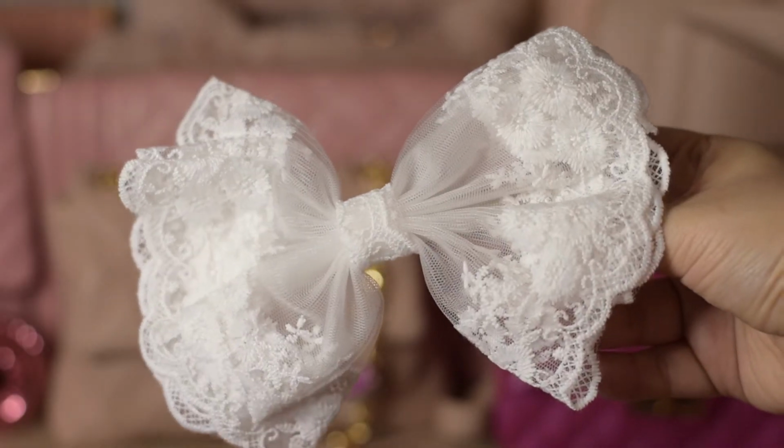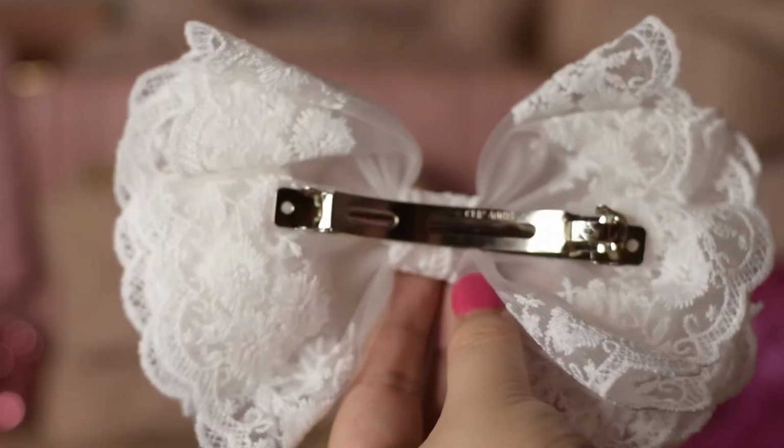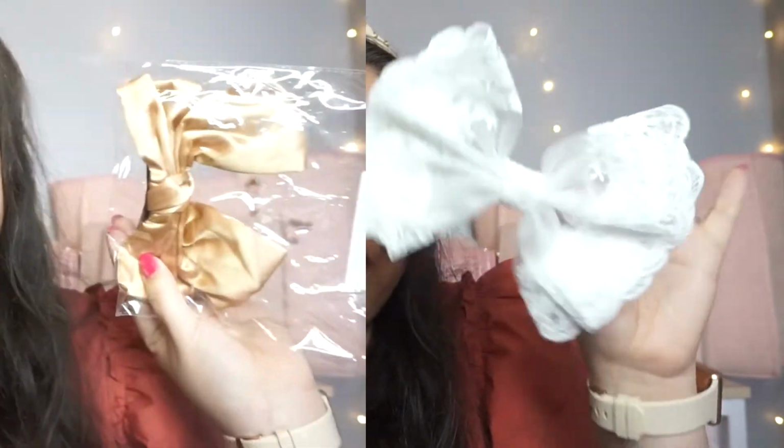Here is what the bow looks like. Pretty big too, so I can't wait to wear that, and it's just gonna look so cute, especially with my all white outfits in the spring and summer. Next bow, we have a golden kind of bow.